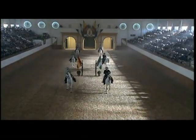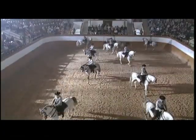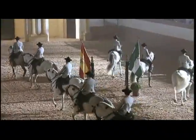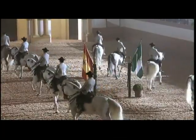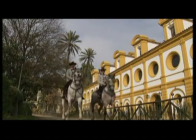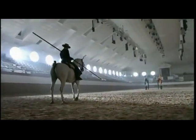In the covered arena, the show Cómo Bailan los Caballos Andaluces takes place, a true equestrian ballet based on choreographies taken from classical and countryside dressage, with markedly Spanish music and costumes from the 19th century. The arena, in pure Andalusian style, was built in 1980 and has capacity for 1,600 people.